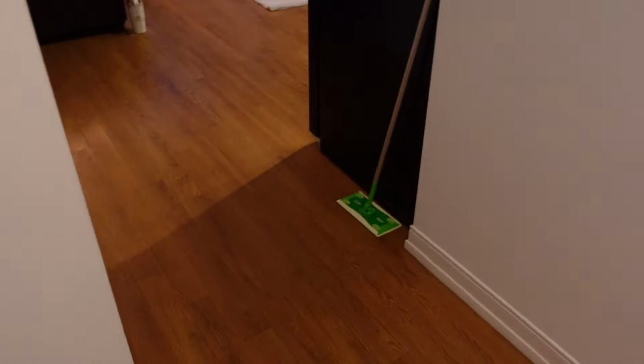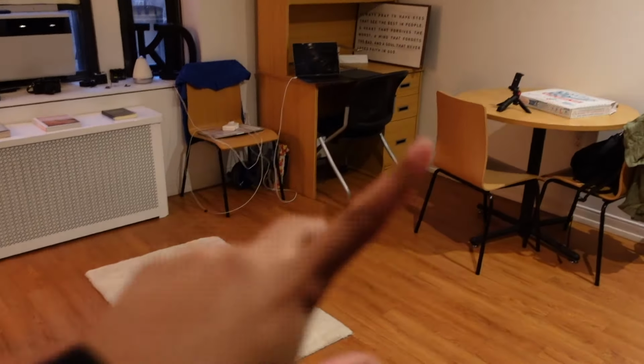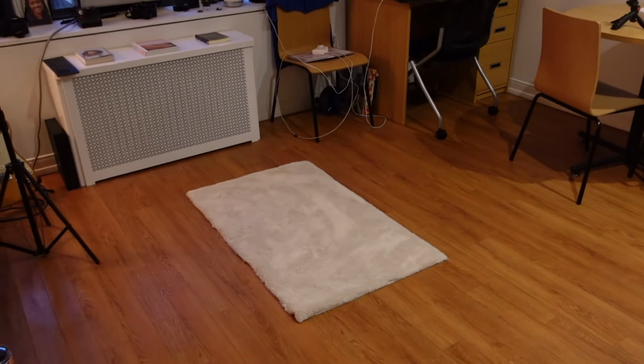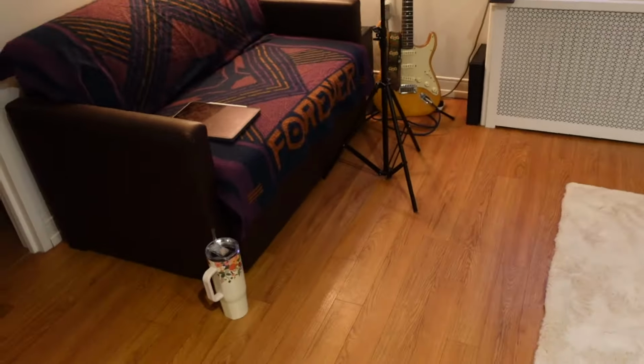So if we come in here, this is where all the magic is. We rearranged the living room completely. If you go back and watch my older videos, you can see that the desk was in the center. This desk was over here and then the couch was over there. But I'm a fan of an open concept, and I was starting to feel really crammed. So we pushed this over there, moved that there, and then swapped the couch from that wall to this wall. And guys, it just looks so much better.